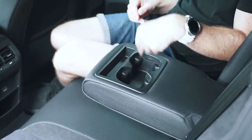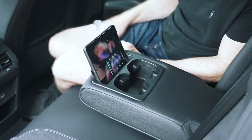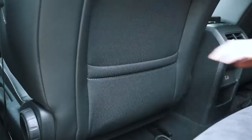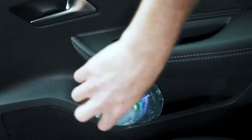You've got a couple of cup holders there and this slot there where you can put your mobile phone, like so. Oh, it's really good for my phone. Maybe it's designed for an iPad then. Yeah. Anyhow, you have some through loading capability there if you need it, though that's not particularly wide. Still, it's better than nothing, isn't it? And then you've got pockets on the seat backs, some door bins. Will they fit a large bottle though? Come on, door bins, don't let me down. They didn't. So that's good news.